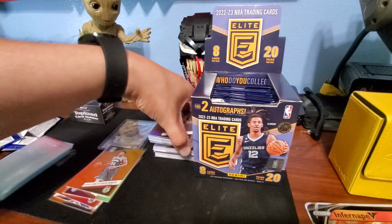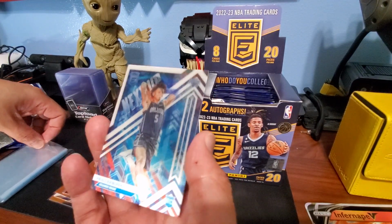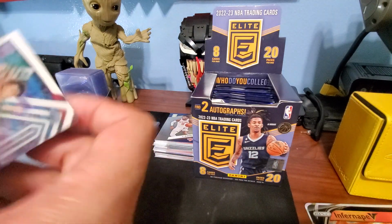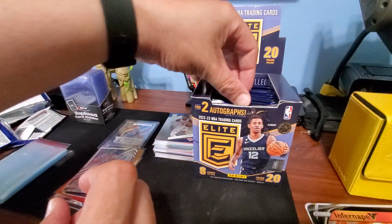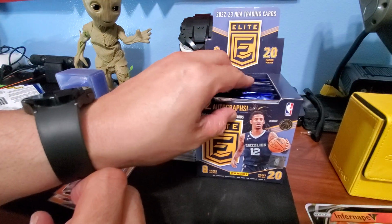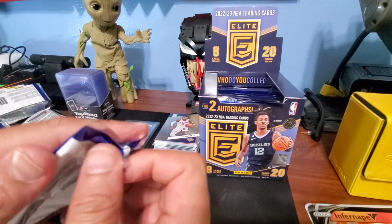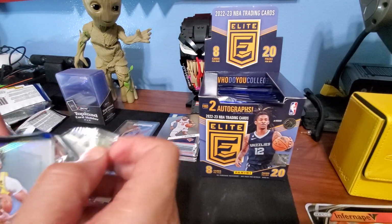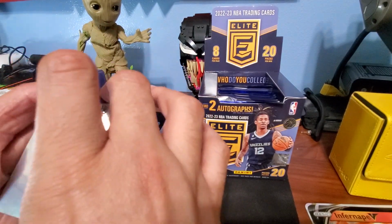Khris Middleton, Gary Payton, Norman Powell, RJ Barrett. So let's go ahead and sleeve this one up. It's a nice looking one. Look at that. That is cool. That's a rookie. All right. We are about halfway through. Here we go. We still have yet... There should be one more auto in here, I hope. I hope we're not one of the unlucky ones to only get one auto.